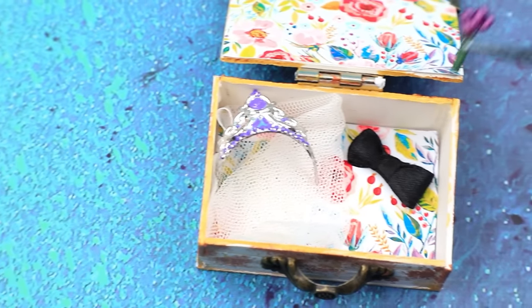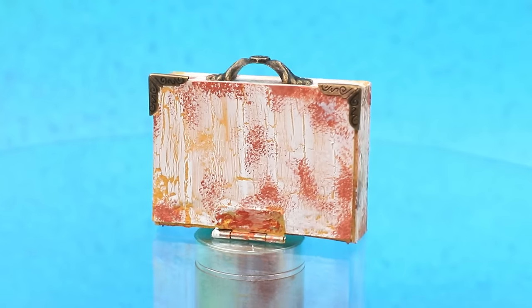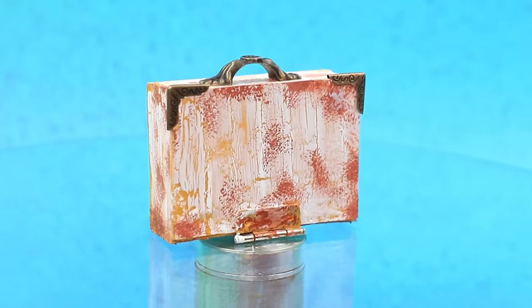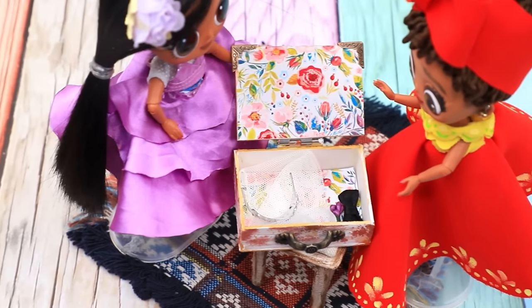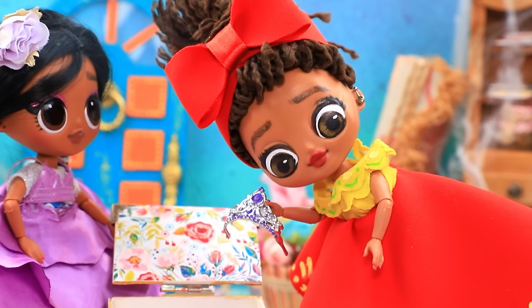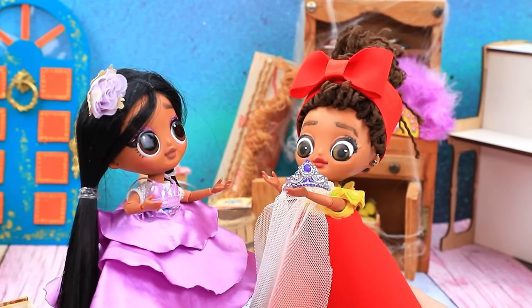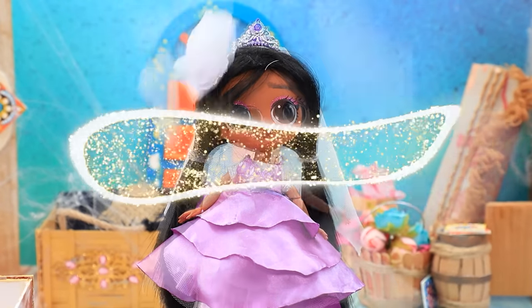Inside our suitcase, we have all the most important wedding things. How did they manage to stay in such good condition? The little ones stumbled upon an old suitcase. Let's see what's in there. Wow, it's a veil with a tiara. Let's try it on. The girls decided to play wedding. Isabella is a bride in a luxurious white dress.